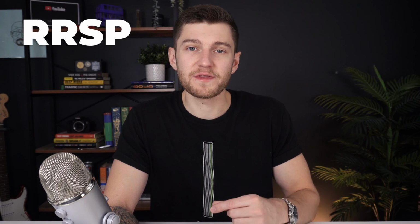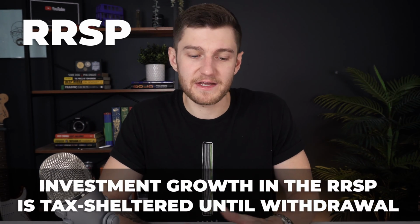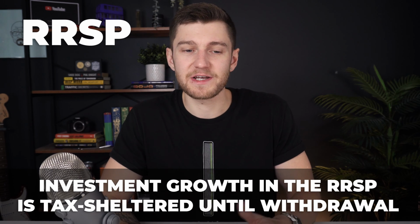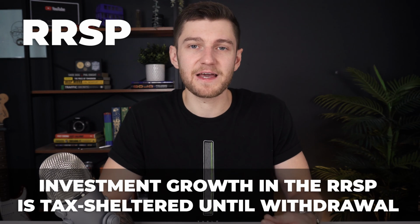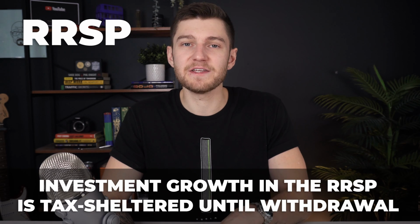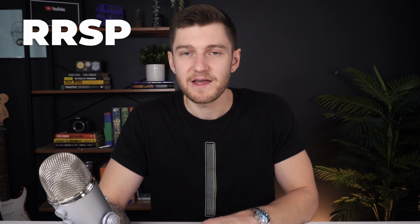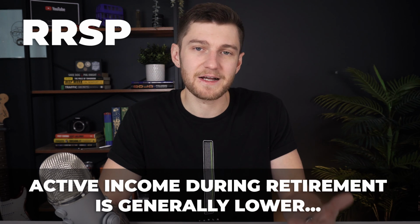That said, the growth generated within the RRSP is tax sheltered along the way, meaning individuals are not going to be taxed on any capital gains, interest, or dividends earned within the account. But deductions down the line during retirement are added to your taxable income in that given year, which is why the RRSP also plays a crucial role in retirement income planning, whereas individuals nearing retirement age can begin to withdraw funds from their RRSP to support their lifestyle.